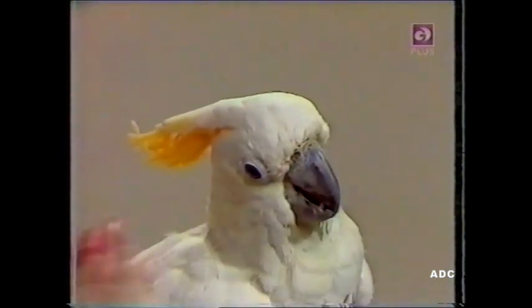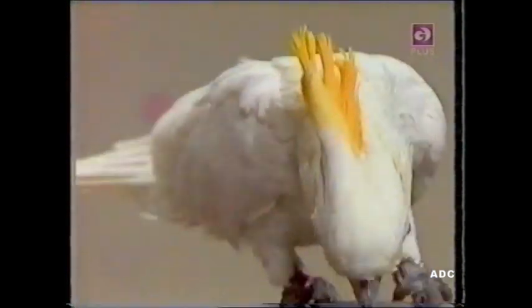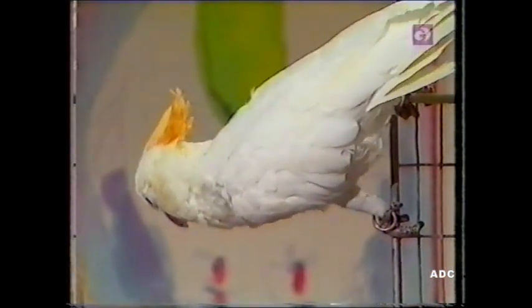Now, Molly's covered in feathers, and the feathers are very, very important to birds. In fact, on the table here, I've got some feathers that Molly lost when she was molting last time. They do this quite often. They lose their feathers and replace them with new ones.